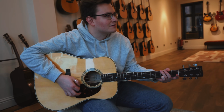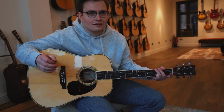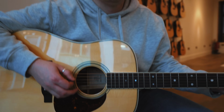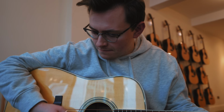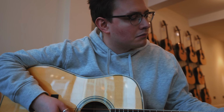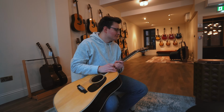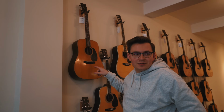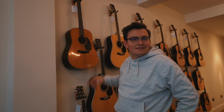A sign of a really good acoustic as well is you can play it super softly, but it still rings. It rings and sustains, even though we're playing it really quietly. Yeah, beautiful. This might be the most expensive guitar in the shop, shall we? Play it while nobody's around.